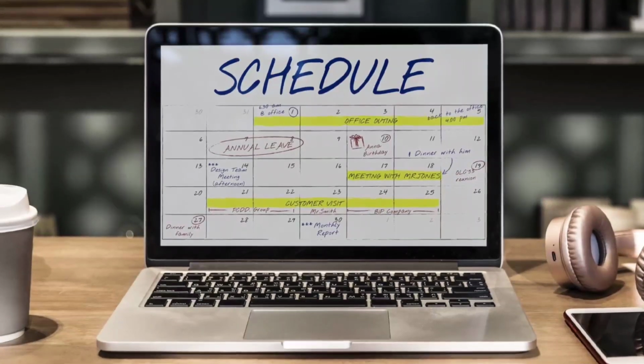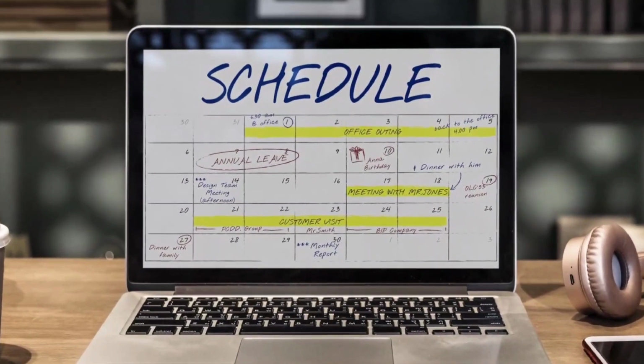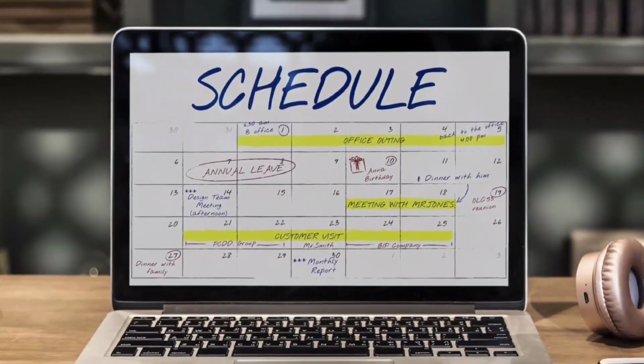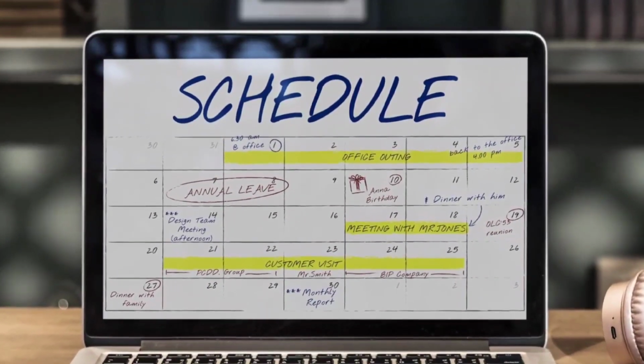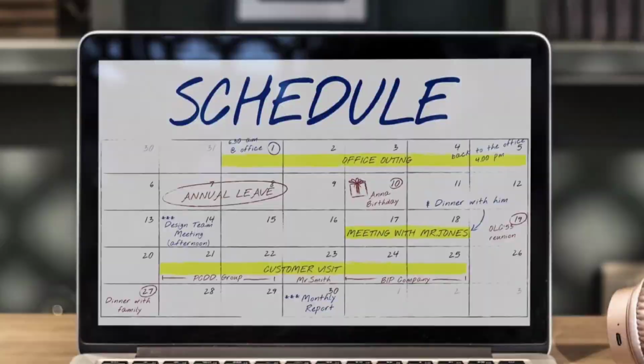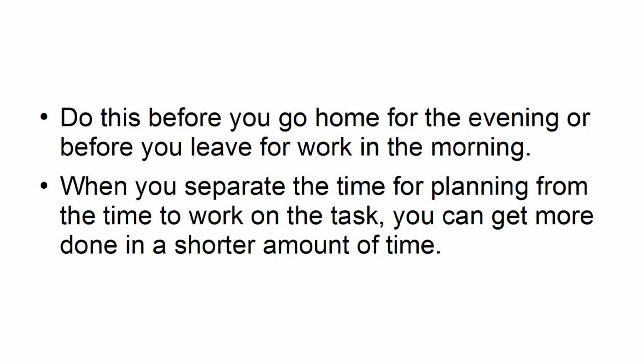Schedule planning and thinking time. You'll be able to save time every day when you take the time to prioritize your task list and plan projects before you start working on them. Schedule time during your day to plan the tasks and projects that you need to complete each day. Do this before you go home for the evening or before you leave for work in the morning. When you separate the time for planning from the time to work on the task, you can get more done in a shorter amount of time.